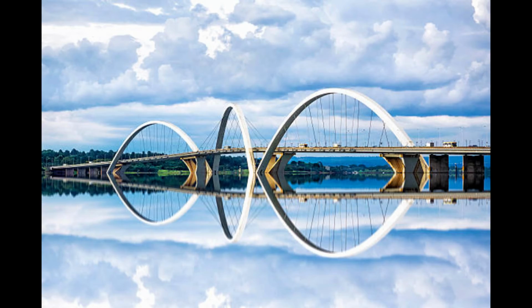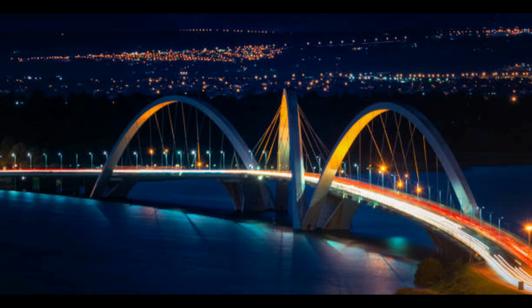It connects the eastern shore of Lake Paranoa with downtown Brasilia, and serves as an important road link, as well as an Instagram-worthy landmark for the city's 4.8 million residents.